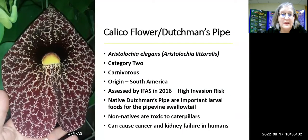Better options. Now this became a discussion with Dr. Lester and me this week. This Calico Flower or Dutchman's pipe, because it was a matter of confusion even for us, and we're supposed to be the plant experts here. You won't believe how often we get confused. So we were confused here and had to do some research. They have renamed it to this littoralis as compared to the elegans, but you could find it under either name, this Calico Flower.